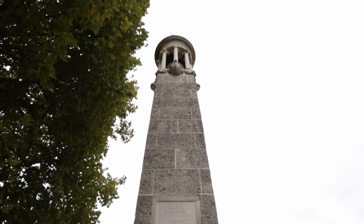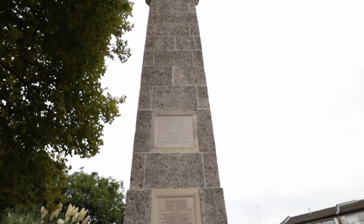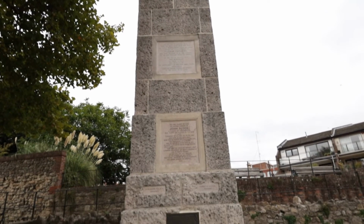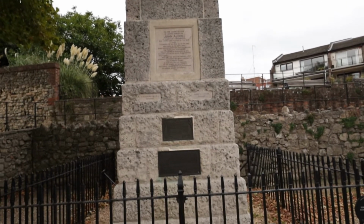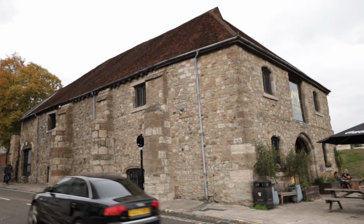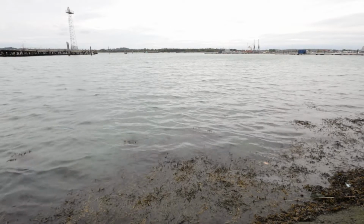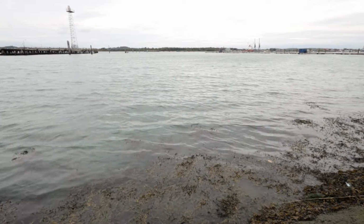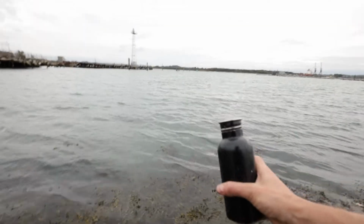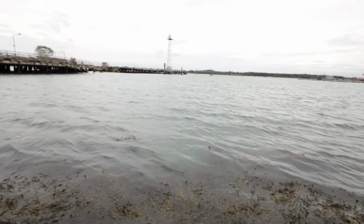Then comes the Mayflower Pilgrims Memorial, which is very tall and pointy. No idea why, but it's surrounded by a small fence to keep out the vandals. And then there's the Wool House, an ancient medieval wool store, which is now a brewery. Then comes River Test, the first of Southampton's two rivers. And here is me putting some Colwell water into River Test.